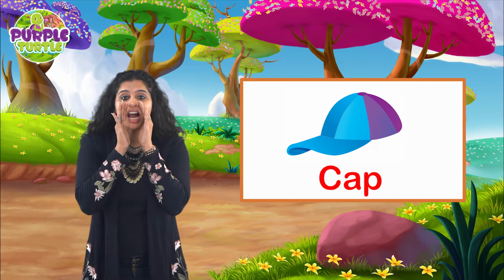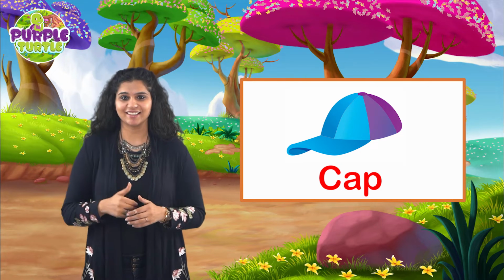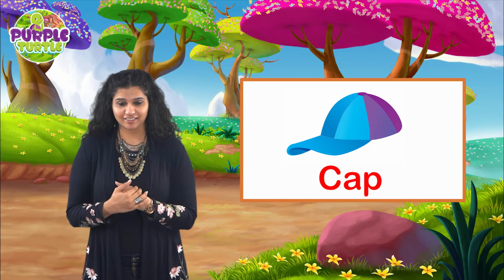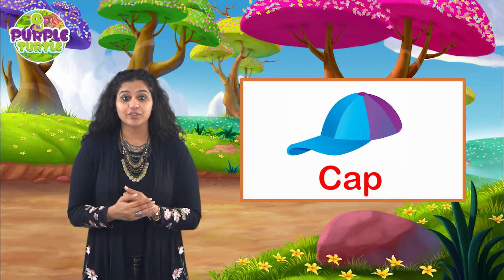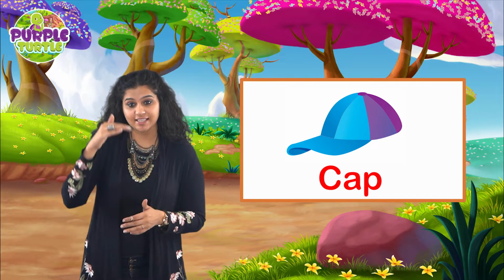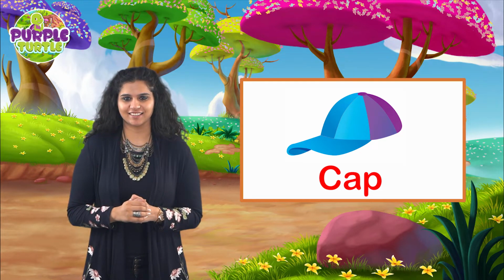C, K, cap. You wear it on your head. Do we wear a cap at night? No. You wear it when it is sunny outside. It has a hood in front to help you find some shade.